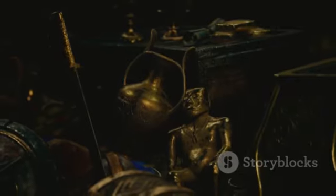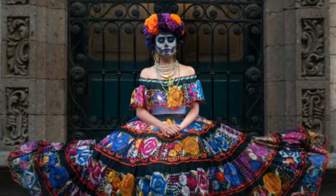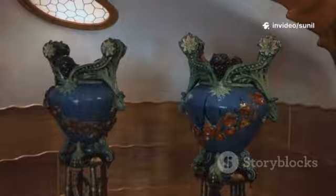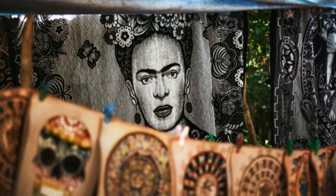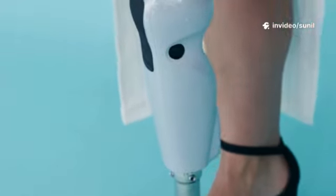Locked away for decades after her death, it was rediscovered at Casa Azul, her home in Mexico City. Today, it's displayed at the Frida Kahlo Museum, surrounded by her vibrant clothing and personal artifacts. The prosthetic leg is a testament to turning pain into beauty. It's as much a self-portrait as any painting she created. Kahlo's legacy endures in this bold, intimate relic.